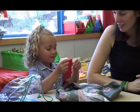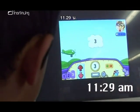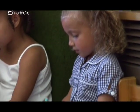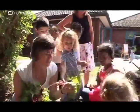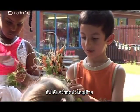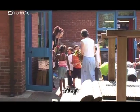Let's help her. Grown vegetables. He's been quite excited about those things and looking at them, observing them, seeing the changes. When he's working independently, he is a child who will come to me quite excitedly to tell me what he's seen, what he's found out while he's been working independently. Wow, look at those! Look at the carrots!